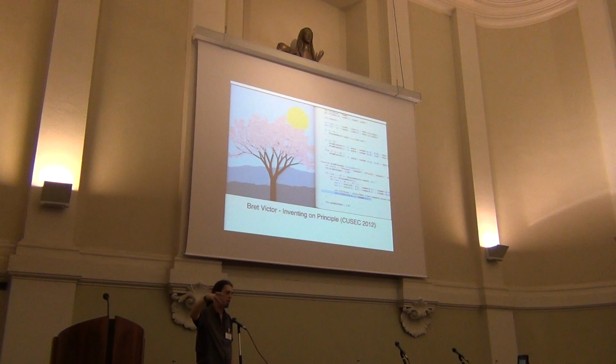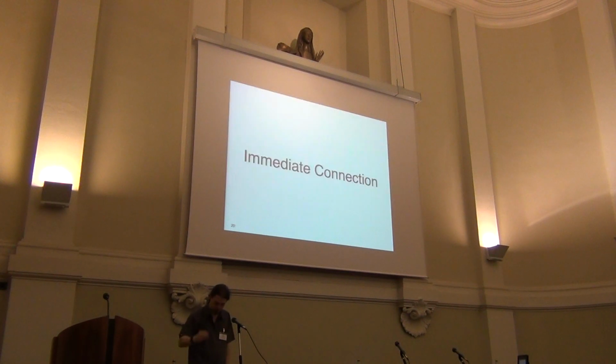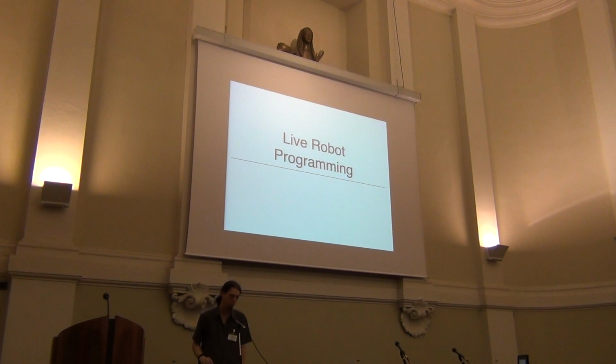This part of the tree, this part of the sky, this sun, this moon, where was it made? You see the piece of code. You have an immediate connection, two ways, from the code to the image and from the image to the code. So again, immediate connection. This is what I want with these kinds of machines. And this is why we created live robot programming.